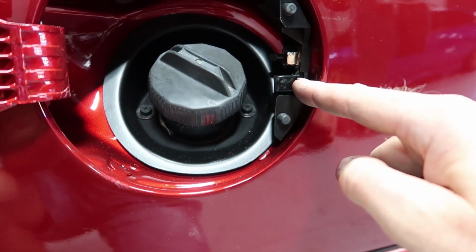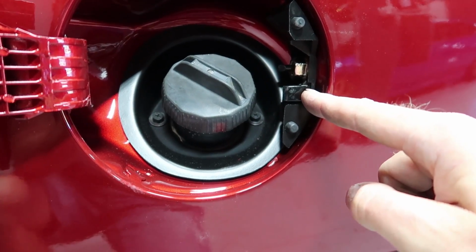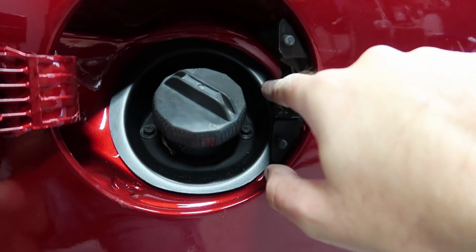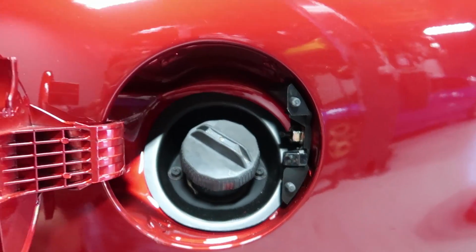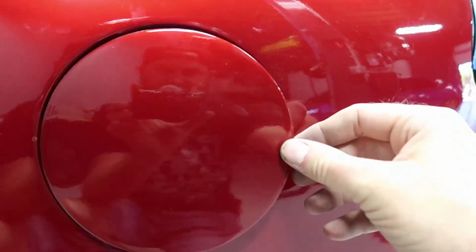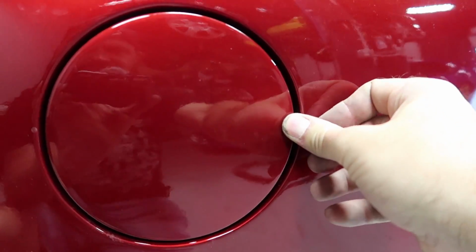So when you have the door closed, there's pressure on the spring, and then when you pull the cable, it pushes this little plunger back out of the way. It pulls it back out of the way, and then the spring can clip the door open. Very simple little system, but they fail rather frequently on these cars, so cool to have all new parts there.